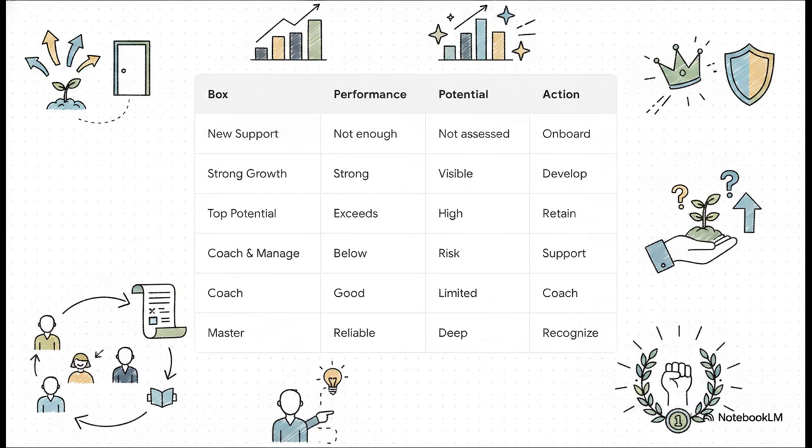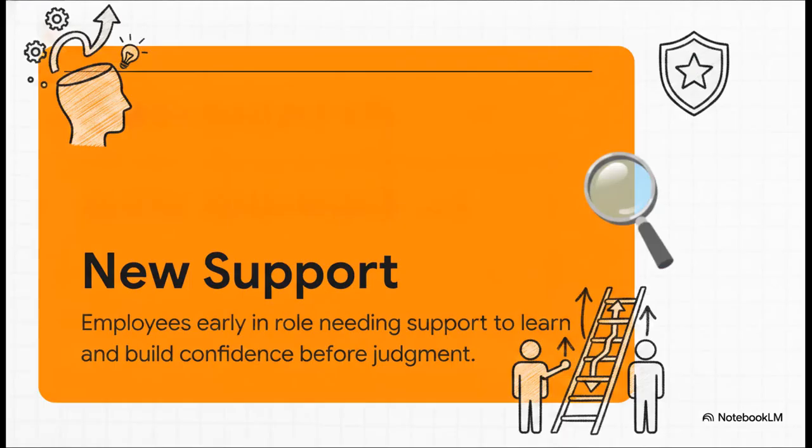Let's actually break down a few of the most unique boxes in this model. First up is new support. And honestly, this brilliantly illustrates why this matrix is just so incredibly fair. Think about it. If someone is in their first 0 to 12 months, or maybe they just transferred to a totally new department, they absolutely shouldn't be dumped into a low performer bucket just because they're learning the ropes. That's not fair. This box creates a safe space. It completely protects new hires from unfair evaluations and forces managers to slow down, focus on onboarding, clarify those standards, and really build the person's confidence before passing any sort of permanent judgment.